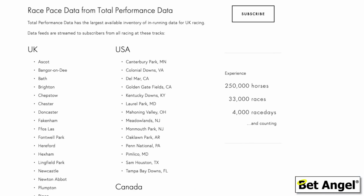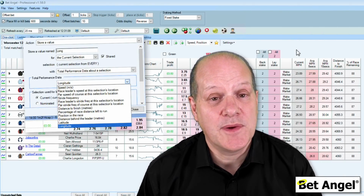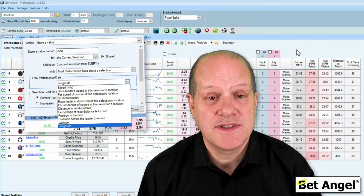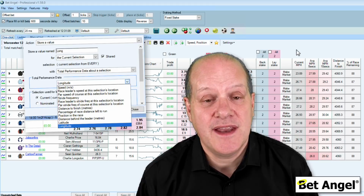They are responsible at a number of courses in the UK and some in the US of providing all of the live data that comes off of those particular courses. They send somebody along to the course on the day of the race meeting. They have some equipment with them which they actually put into the saddle cloth of the horse itself, and that will actually monitor the activity of the horse basically as soon as it gets saddled up to when the saddle is removed at the end of the race.